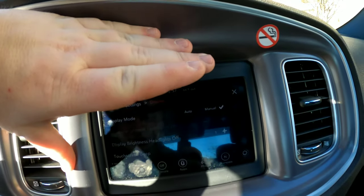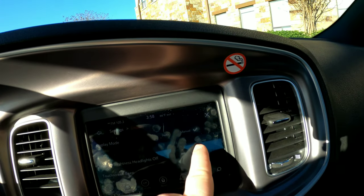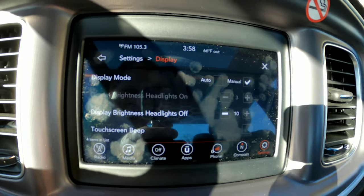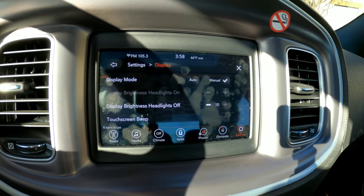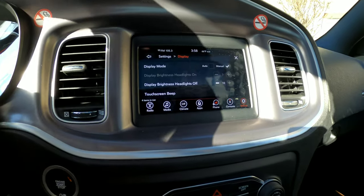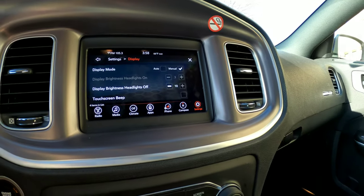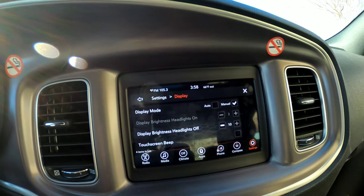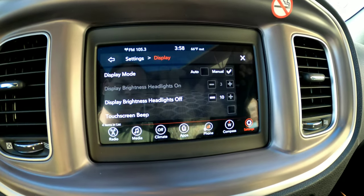Dude, I can't even see what all it says. This is display brightness. There we go. Turn it up to 10. Maybe that'll help y'all out a little bit. This is terrible lighting right here. I'm sorry, I thought I was doing well with putting the sun on it. Yeah, let me move around a little bit. Move this way with it. Here we go. Y'all can see that a little better now. There's not as much sun glare.